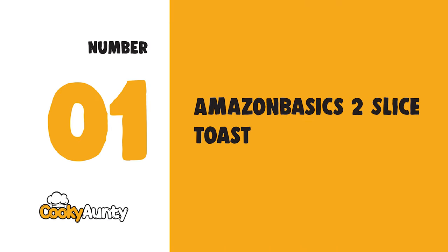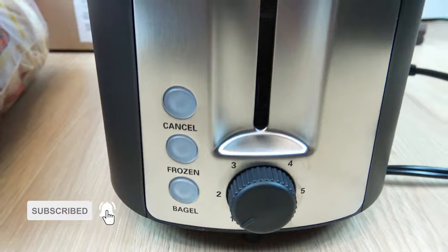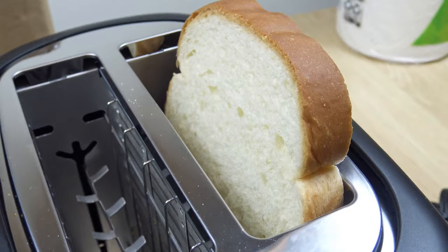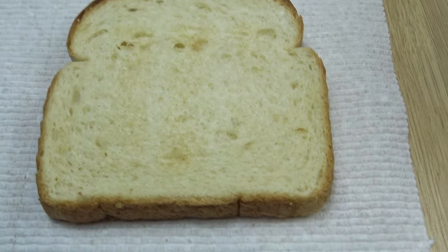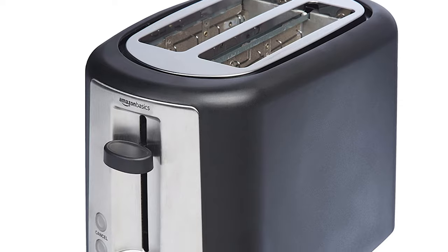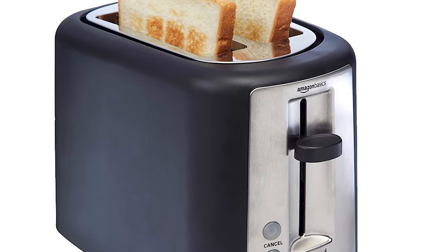Number 1. Amazon Basics 2 Slice Toaster. Two slice toaster for toasting one or two slices of bread at a time. 6 shade settings accommodate individual preferences. Extra wide slots for bagels and thicker slices. Each slot measures 5 and 1/4 inches long by 1 and 1/4 inches wide. Bagel setting for toasting just the cut side. Frozen setting for defrosting bread.